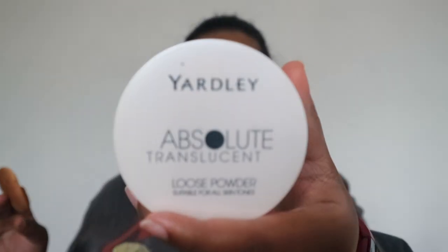Now what we do is we take a puff, take our translucent powder, and we go ham and we set everything in place. I love a puff, actually. I've realized that a puff can make your makeup look so flawless. Then I like to just go in with a beauty blender or whatever and just make sure that everything is not so white.